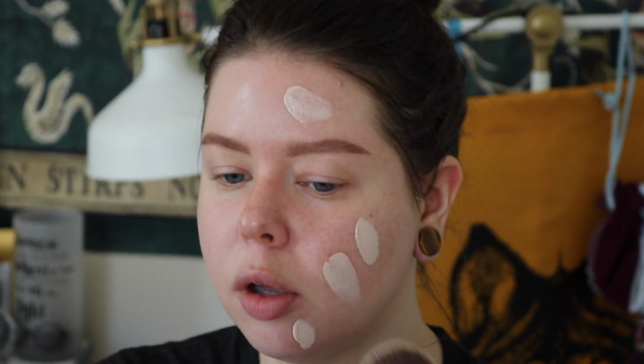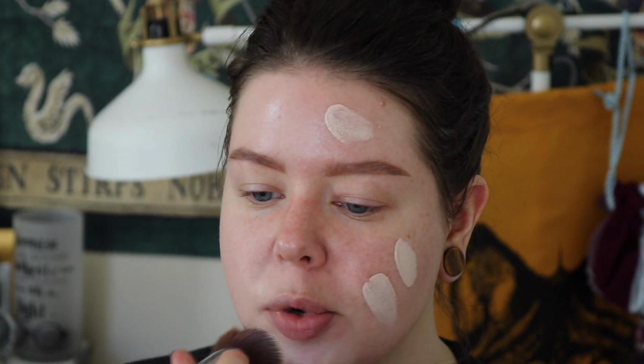It has such an interesting feel to it. It feels like a jelly, bouncy moisture barrier on my skin. It's very interesting. I'm gonna take about that much, put it on my other side of my face, and then we will build up if I feel like I need any more. I didn't even use all that I just put on my hand, so we will build up with the remainder.